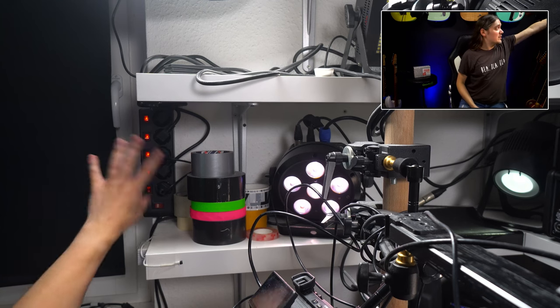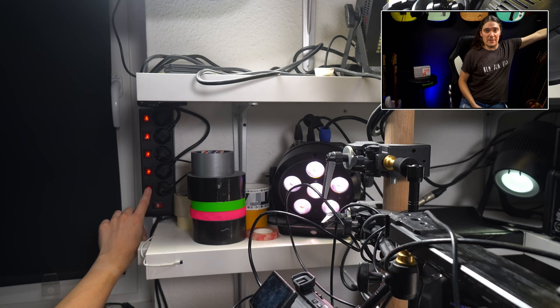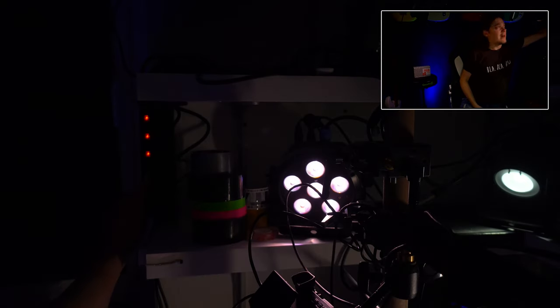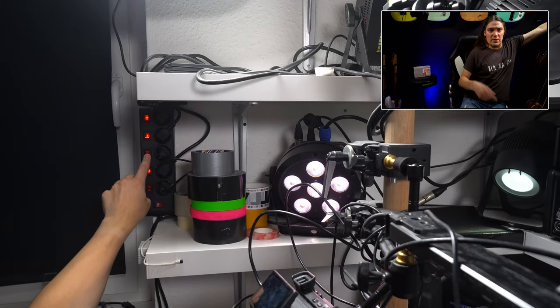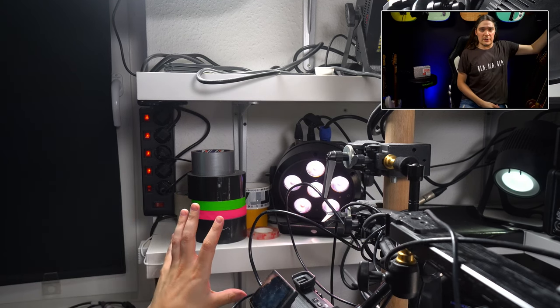Here I have the light control center. This is the light I use when I'm not filming, it's pretty weak. These are the soft boxes. It's going to be really dark without them. And, well, this is going to be the front LED over there. And these two are for PARs and spots.